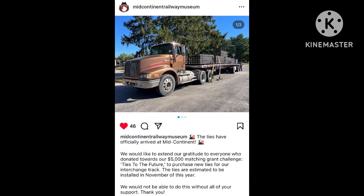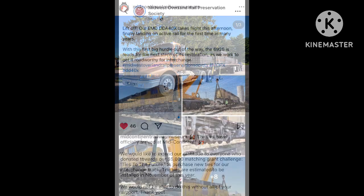The Mid-Continent Railway Museum has received new ties thanks to the $5,000 matching grant challenge. The ties are estimated to be installed in November this year.